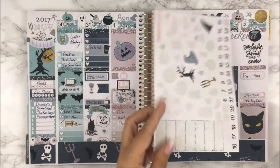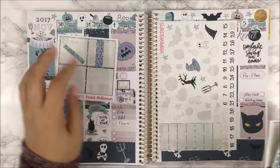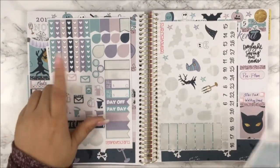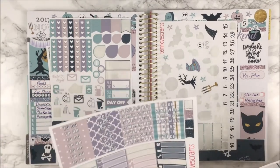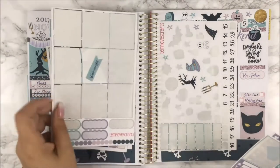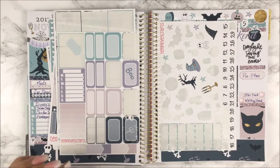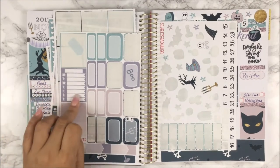So I have these decals with date dots. I have three glitter headers. I have mainly all of this sheet, which I always do, but I usually use this for my personal planner. I have almost all of the littles and definitely all of the headers there. I just have all the dots in the bottom here and three scallop boxes. I have a ton still of my quarter boxes and half boxes. I have a gradient box here and a weekly tracker.